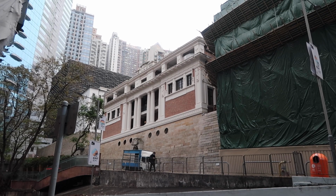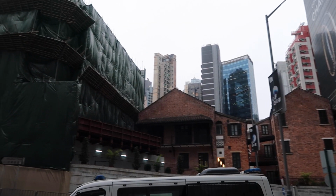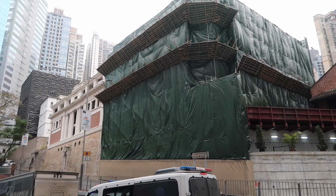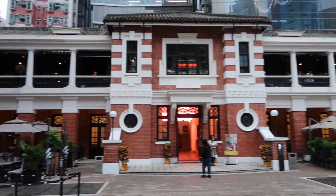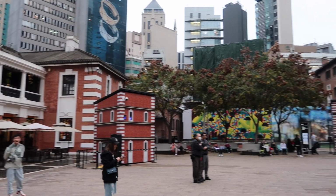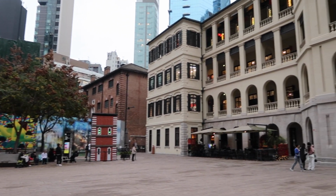Before I went to the fair though, I went to Tai Kwun, Center for Heritage and Art, which is the former Central Police Station compound. As the name suggests, it obviously is in the neighborhood of Central in Hong Kong, and it includes 3 declared monuments: the former Central Police Station, the former Central Magistracy, and the Victoria Prison.